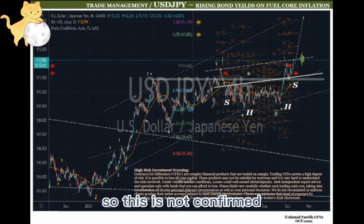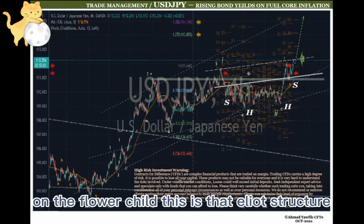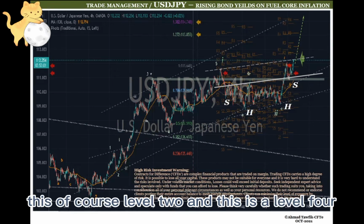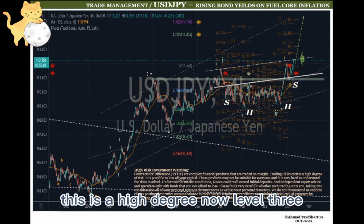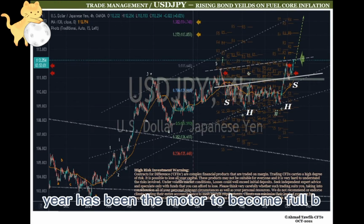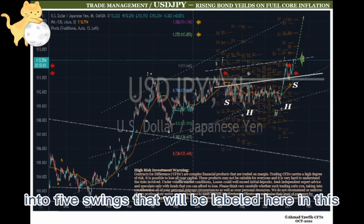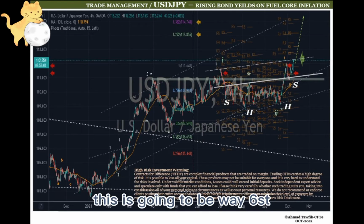So this is now confirmed that there's a breakout of a degree 3 inside of, on the 4-hour chart. This is that Elliott structure. We have it here. This is a level 2 and this is a level 4, and we're going up. This is a higher degree now, level 3. There has been a 4A, a 4B and a 4C. This wave 5 here has been demoted to become 4B, and there is a 4C. We're going now into 5 swings that will be labeled here in this yellow color. This is going to be wave 5.